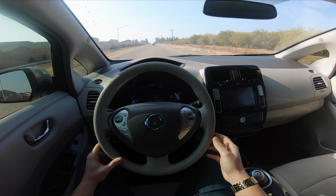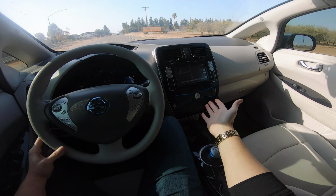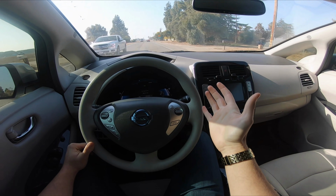So when you're driving at night and the windshield's getting all foggy and whatnot, you have to turn on the climate control. You have to have your headlights on. So how does it work at night? Let's take a look. All right, so we're back at night.